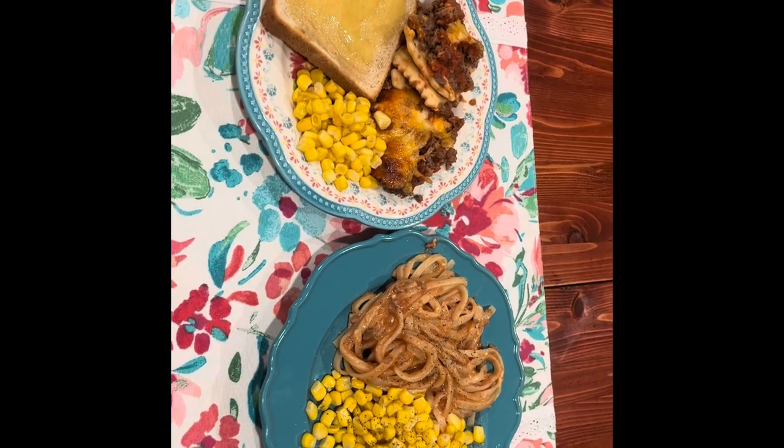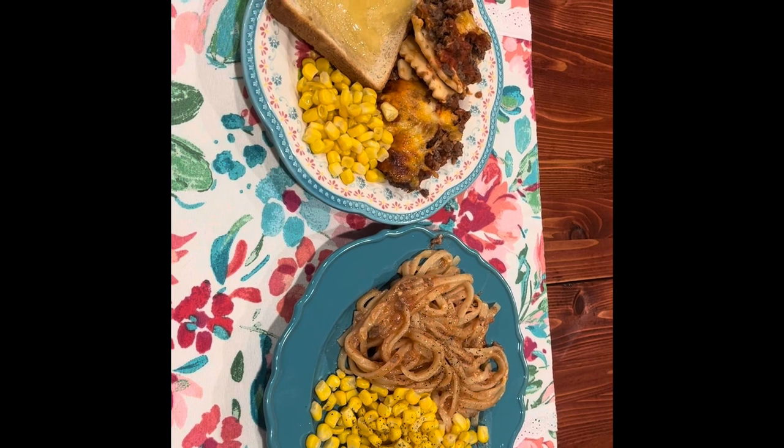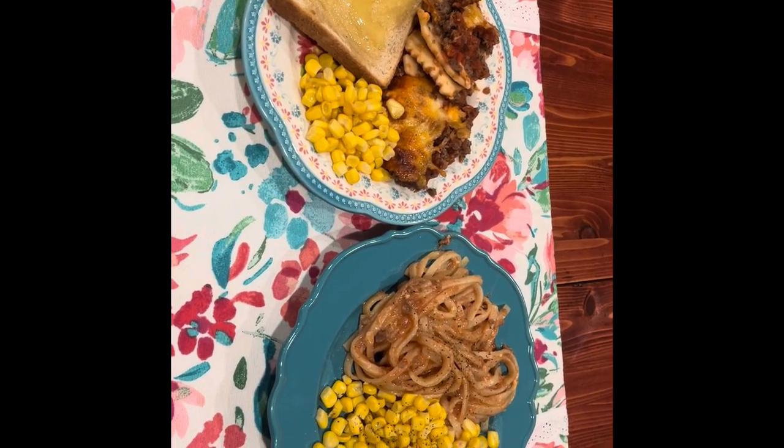Here are Emmy and I's plates. And there is plenty more in the pan left for Justin and Emmy to have seconds. I'm super excited to try these cauliflower noodles, and this is a very affordable meal for us.